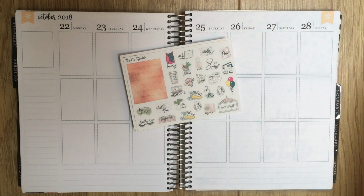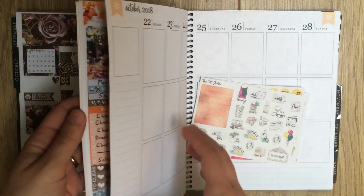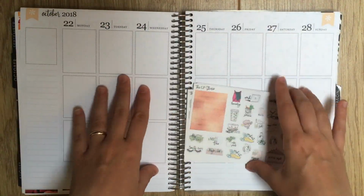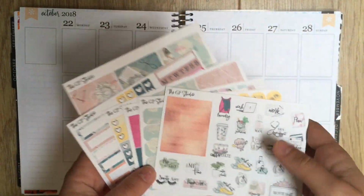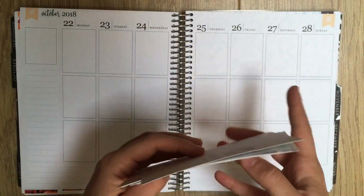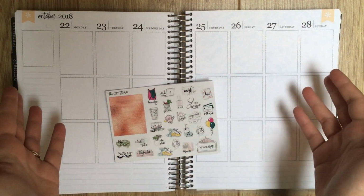I realized I didn't have a kit for this week. Even though we did a super fall kit last week and we're maybe going a little bit backwards, I think this is really an anytime kit. Anyway, we're gonna use these stickers this week. It's gonna be a totally different style, and we're gonna see if it works.